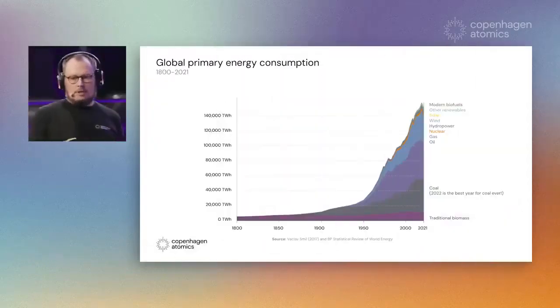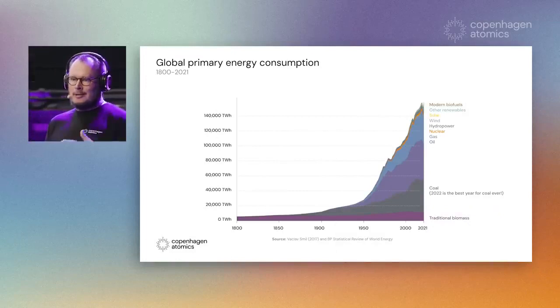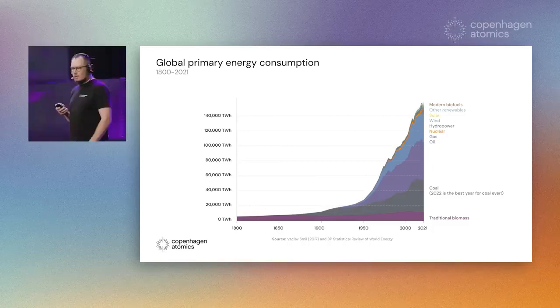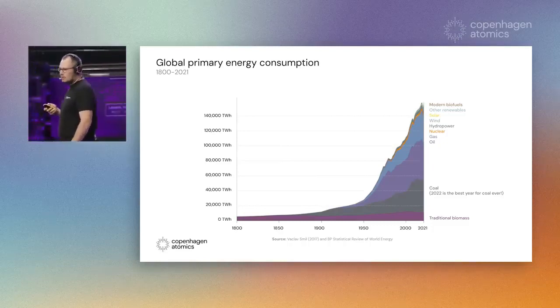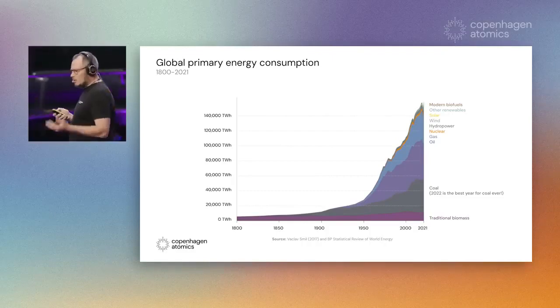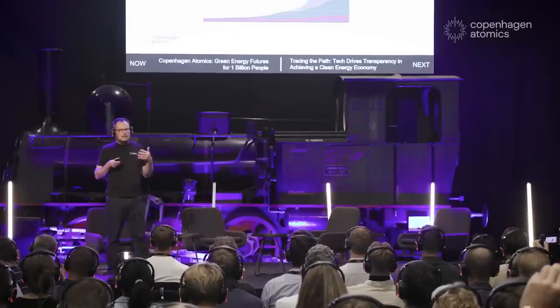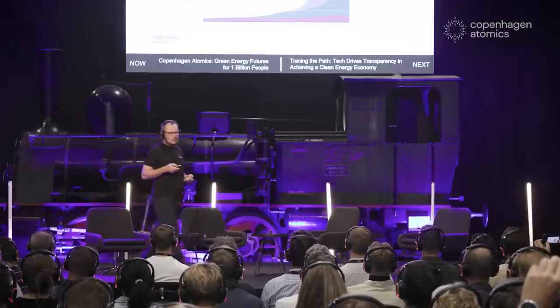I also show this chart a lot of times because it tells us the history of humans and energy and how that all fits together. When this chart starts in 1800, we were less than 500 million people on this planet, and now we are 8 billion people. So it really tells you what energy can do. It started the whole industrial revolution. This chart here is, for me, like the crankshaft of the international economy.